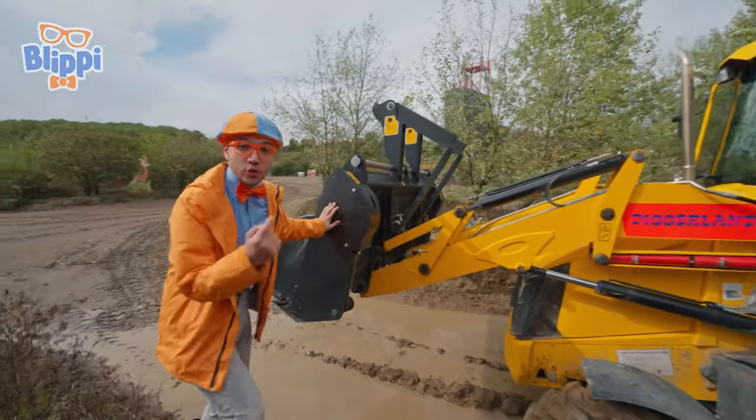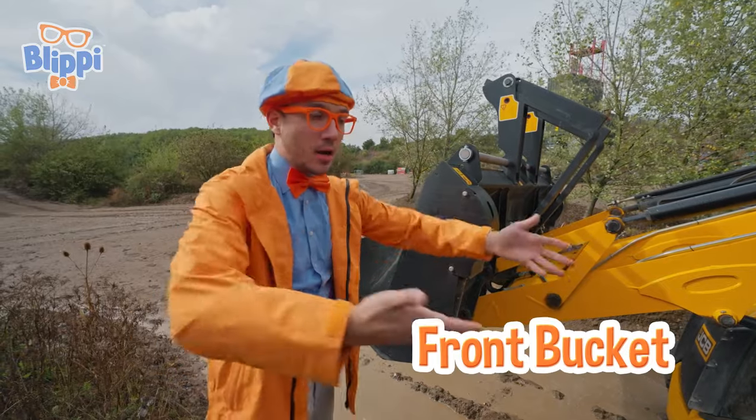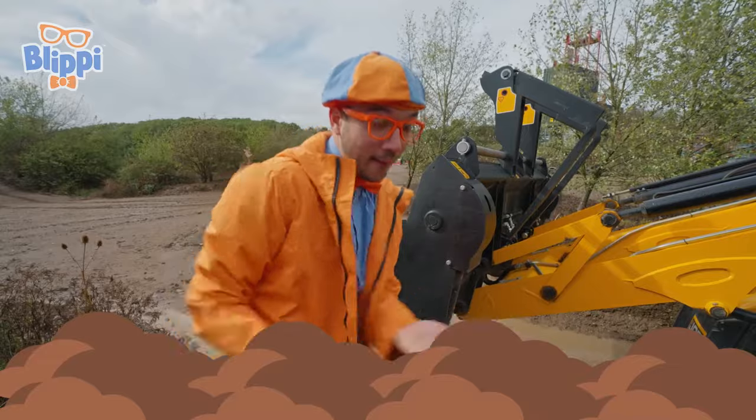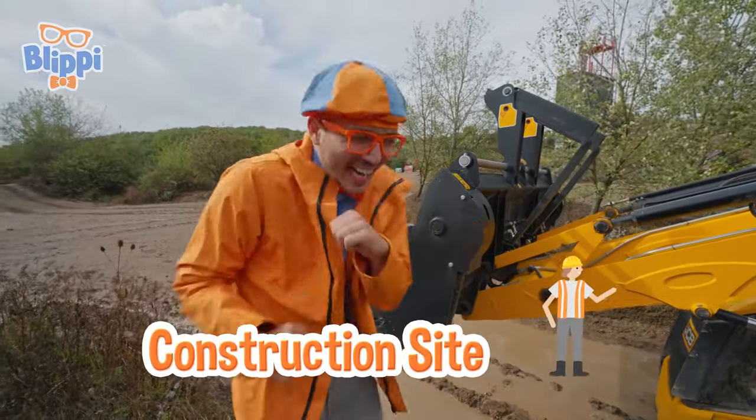Do you know what this is called? It's called the front bucket. On a backhoe, it helps to dig up all the dirt so you can make a really big hole and help to build something if you're on a construction site.